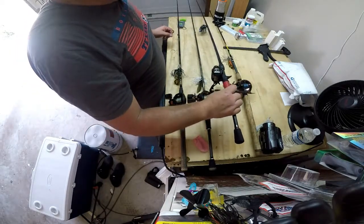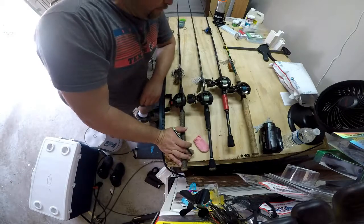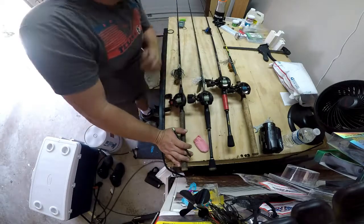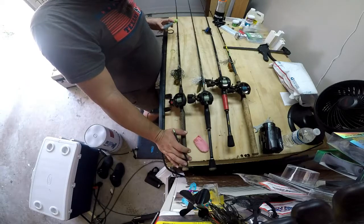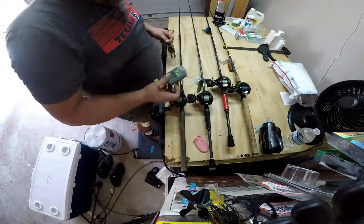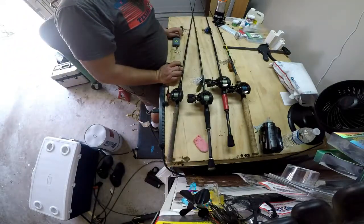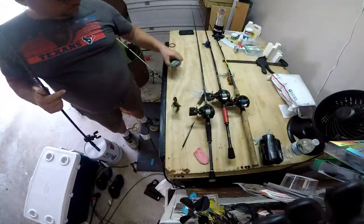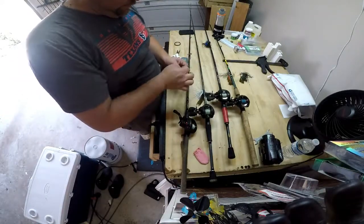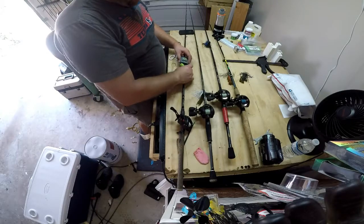And this is a one piece. And this is a one piece also. So far, and as a matter of fact, we can do a drag pull. You should be able to see the true drag on true lockdown.